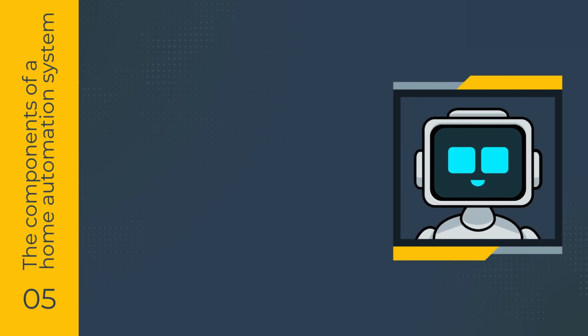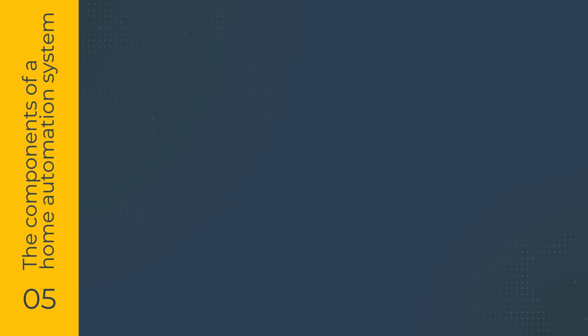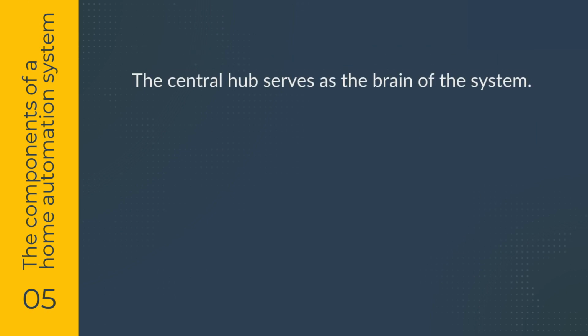A home automation system relies on several key components to function seamlessly. These components include a central hub, sensors, controllers, and automations. First, the central hub serves as the brain of the system. It connects to and manages all the other devices, allowing you to control your home from one place. Think of it as the central command center that coordinates everything.